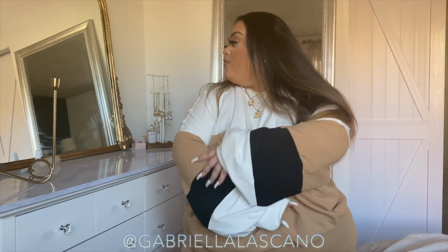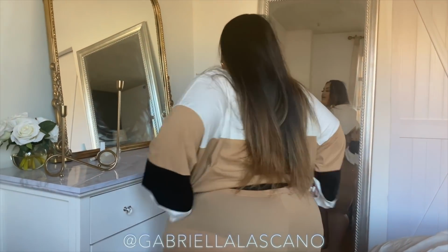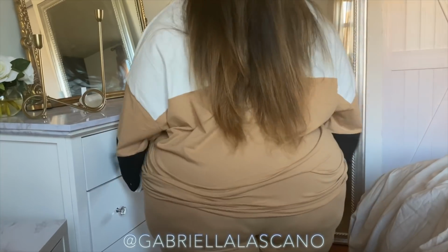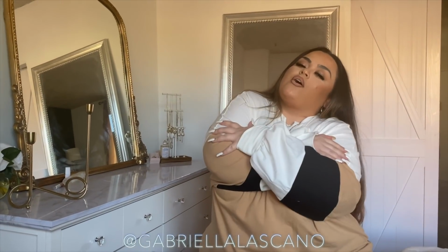It's so comfortable. It's super stretchy. I feel like even my husband could wear this. It's super cute. I love, love, love it. You can make it a lot longer if you need to. You can see how long it gets. So really, really cozy. I love this. So comfortable. Perfect.